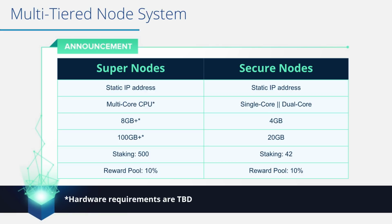Now let's go over to the super nodes. Same static IP address. This will require a multi-core CPU. The hardware requirements are still TBD exactly. 8 gigs plus of RAM, 100 plus gigs of storage, because these will be the machines hosting a lot of the load for things like ZenPub, our distributed file storage system. But importantly, we're going to require a 500 Zen stake to run a super node. And these nodes will also qualify for their own dedicated reward pool of 10%.